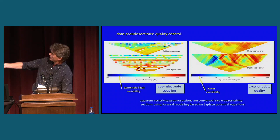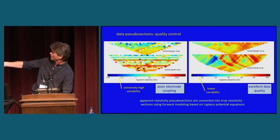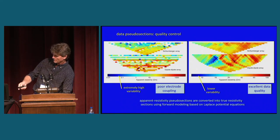If you have gaps or lines in your data, your data is probably quite poor quality. You might have bad coupling. You might not have put the electrodes into the ground. If it's very resistive ground, you may want to use salt water or something to get a good coupling. But these are examples here of excellent data quality.